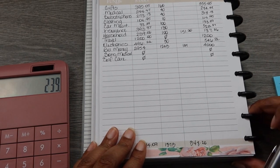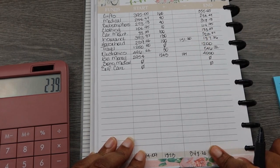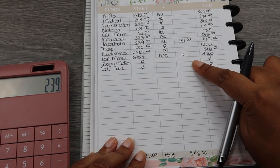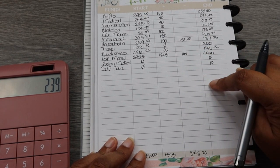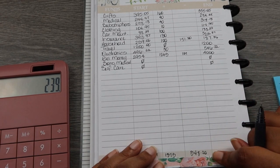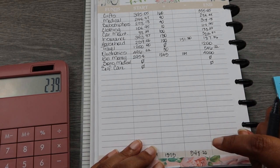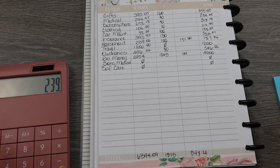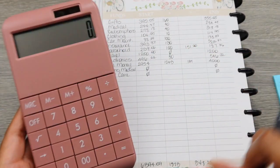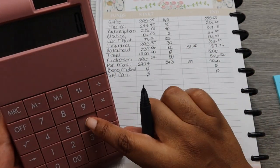I found it. I forgot the 20 cents. I did the 151 plus 197. I should have done 151.20 plus 197, and that was 348.20. So yeah, found that. A little painful.